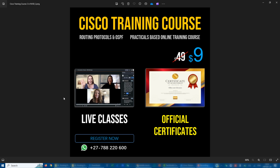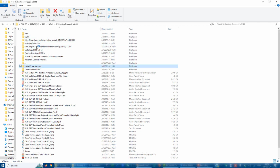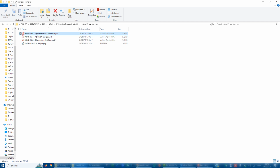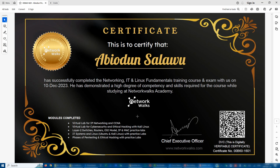First of all, there will be live classes through Zoom or WebEx every week, in which we will have live sessions. Secondly, you will have official certificates. Everything is covered in this $9. And how would the certificates look? Let me show you. The certificate would look like this one. This is the official digitally verifiable certificate, which is internationally accredited. It states everything: when you completed the course and which modules you completed.